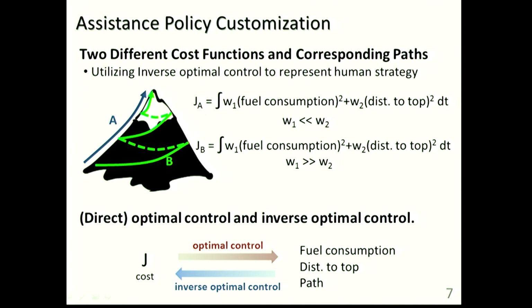Now I'm talking about the assistance policy customization. To briefly introduce the optimal control concept: if we have two different cost functions, they generate two different paths. Here is person A. He really cares about not getting further from the top. From the starting point to the top, he goes directly from the bottom to the top.